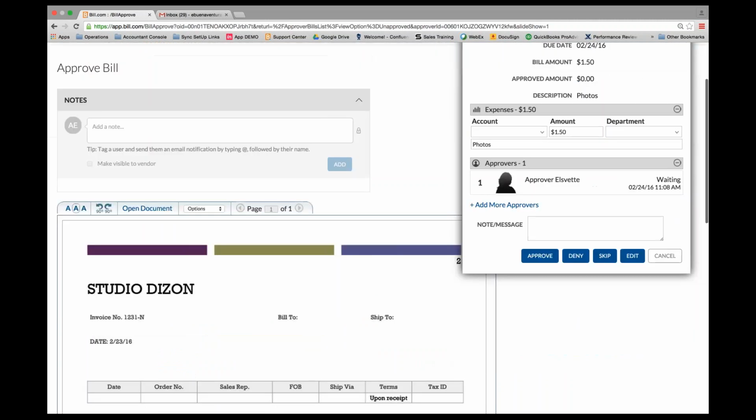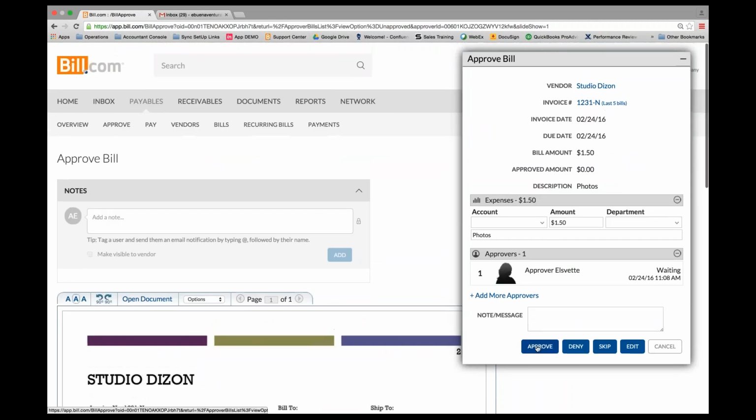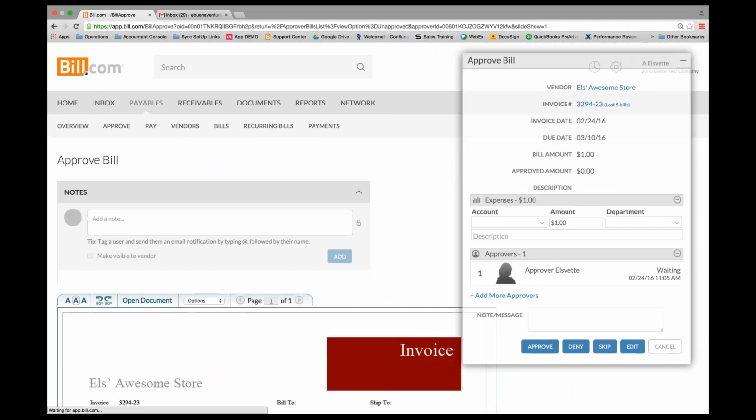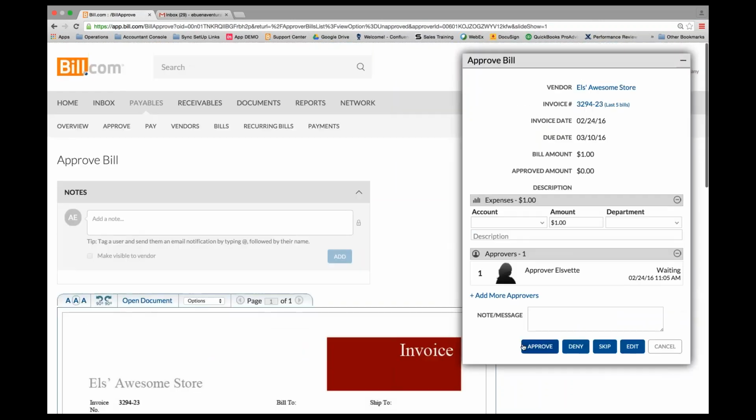And let's say I just want to go ahead and approve this one. This one looks good. Approve. Okay, and this one, I'm going to go ahead and approve this one as well. This looks good as well.